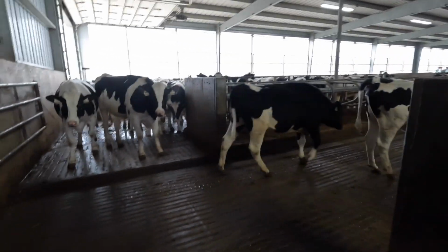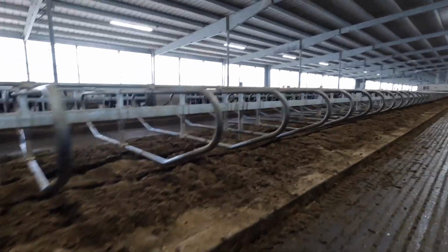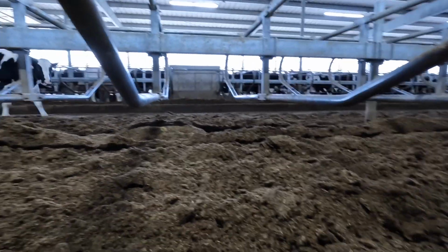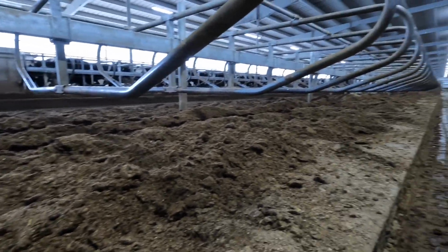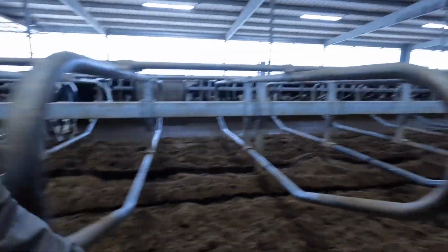Going through and opening the gates now in this pen. So like you saw there, we'll typically run through them 3 times with the rake. Basically trying to level them off and fluff the beds up a little bit, make it more comfortable for the heifers to lay in.